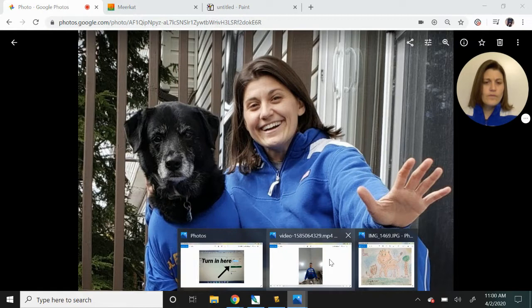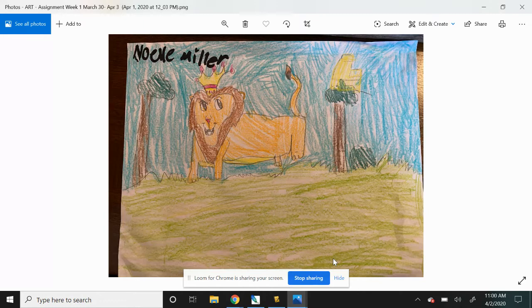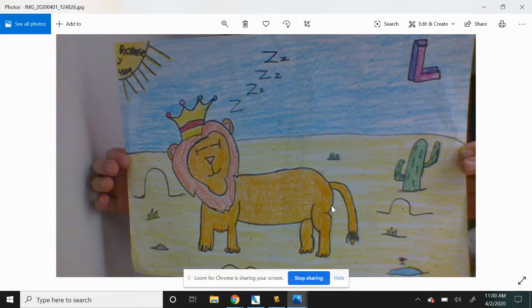Here we have Megan's lions. Nice job. We have a baby lion and a daddy lion. We have Noelle. Nice job. And we also have this sleeping lion. And I think this says Reese up here in the sun. Nice job.